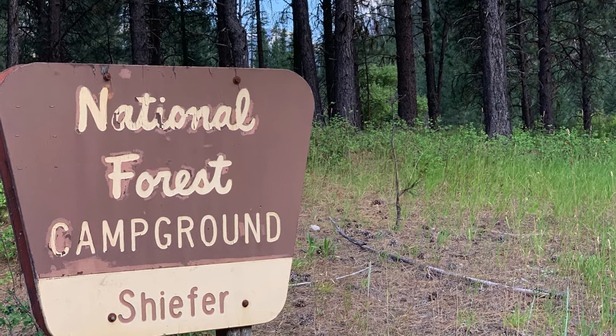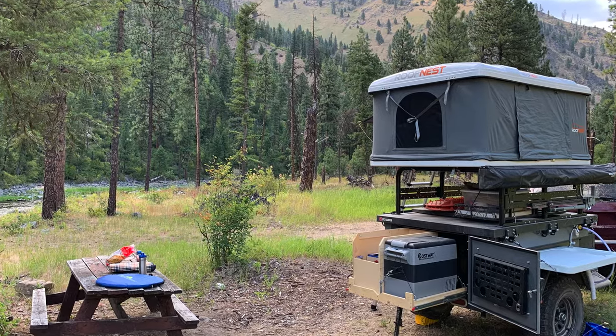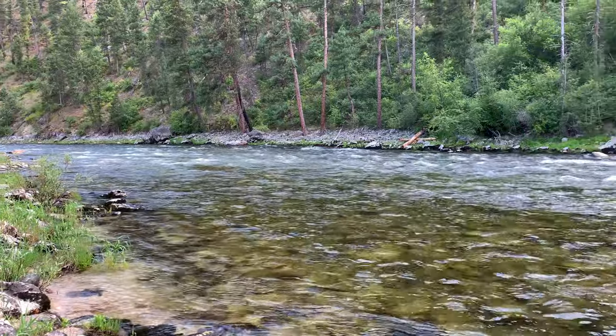This was the warmest camp of the trip. When I arrived around 6 p.m., it was still up in the 80s. It cooled off nicely, though, for a pleasant night of sleep next to the river.